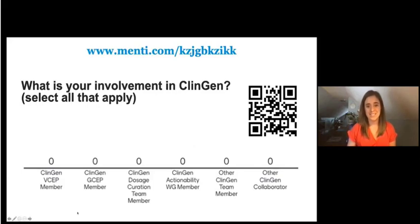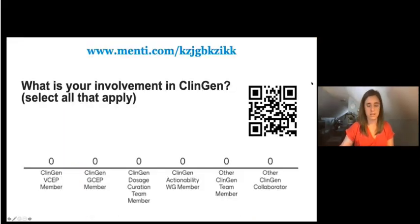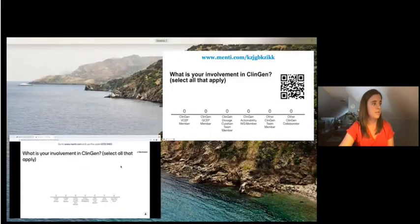Before I go ahead and launch into my slides and telling you about Genome Connect and patient data sharing, I thought it might be helpful for me to know just a little bit about who's all here and your involvement with ClinGen. So I'm going to go ahead and drop a link into the chat. But you also can use the QR code to answer. So the link is in the chat. Let me put it back on the screen. And I'll move over.